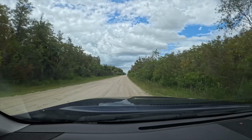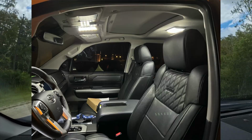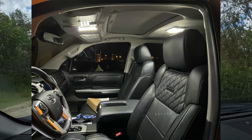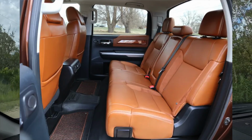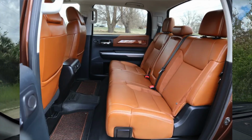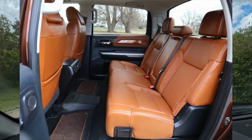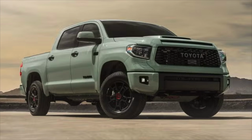We all have different tastes and budgets. Go with the Platinum. Platinum, it's much better in my opinion. And if that's not enough, go with the 1794, the Mac Daddy of them all. They have some really nice interior touches. I love the saddle interior. 1794 is the champ, the cream of the crop. Do you want something sporty and something that you're going to take to the mountains? Go with the TRD Pro. So the options are there.